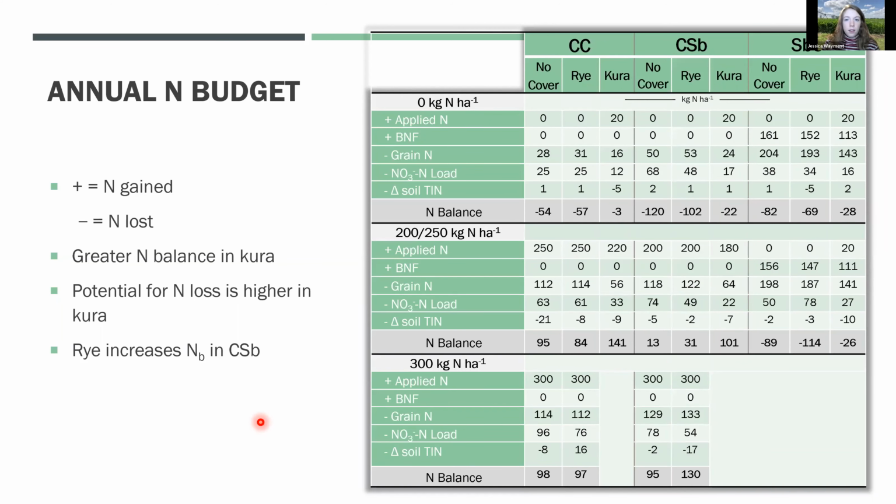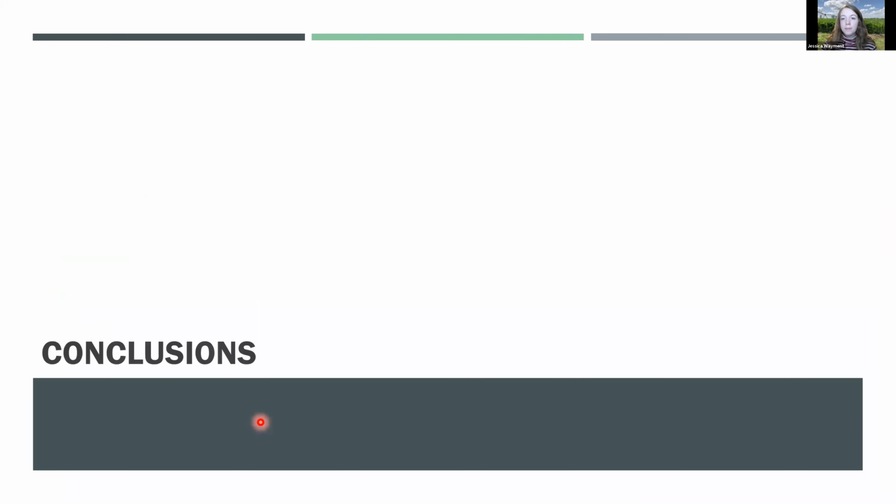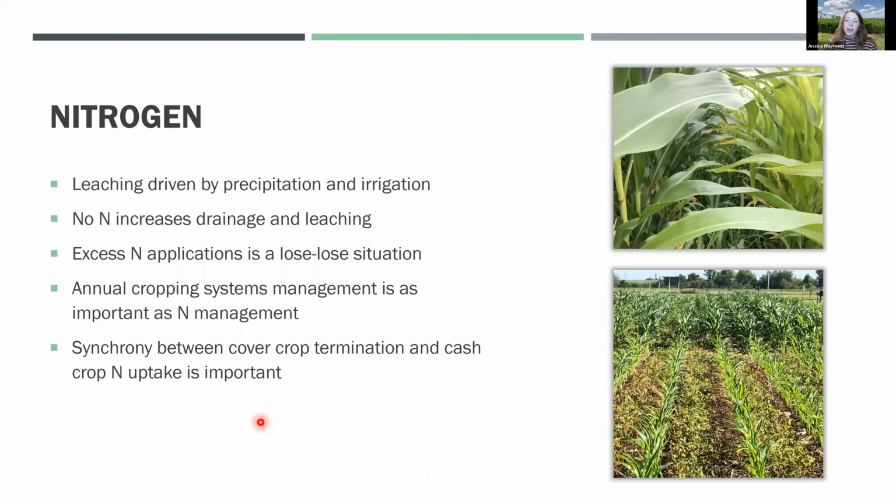And so now I'll move on to my conclusions. And this study showed that leaching was strongly correlated with irrigation and precipitation events. And having cover crops that can buffer these events, such as Kura Clover especially, may become increasingly important. And when nitrogen is applied below the EONR, you have increases in drainage and potential leaching, which shows how important it is to apply nitrogen at optimum rates, especially because on the flip side, nitrogen above optimum, so in excess, is really a lose-lose situation because you don't have a yield increase and you have even more leaching occurring.